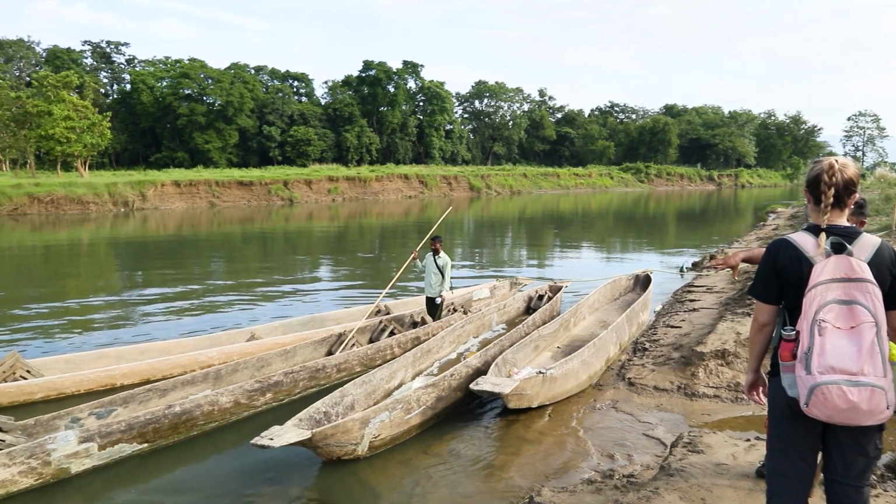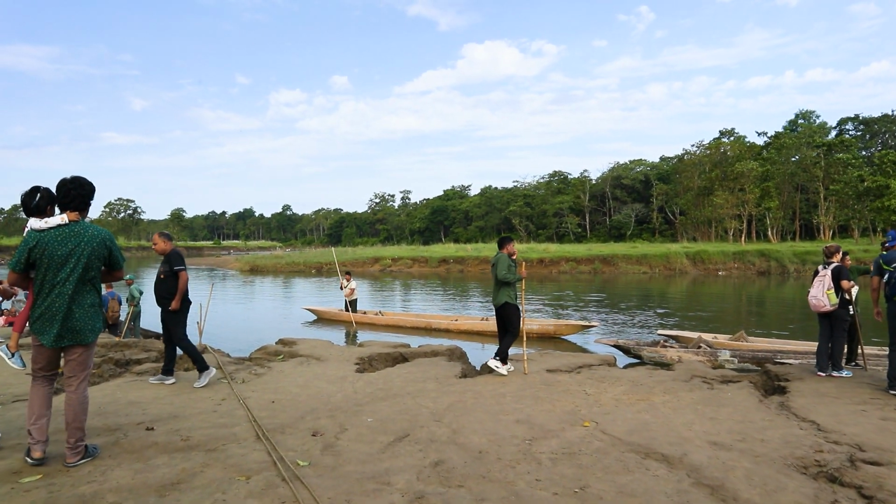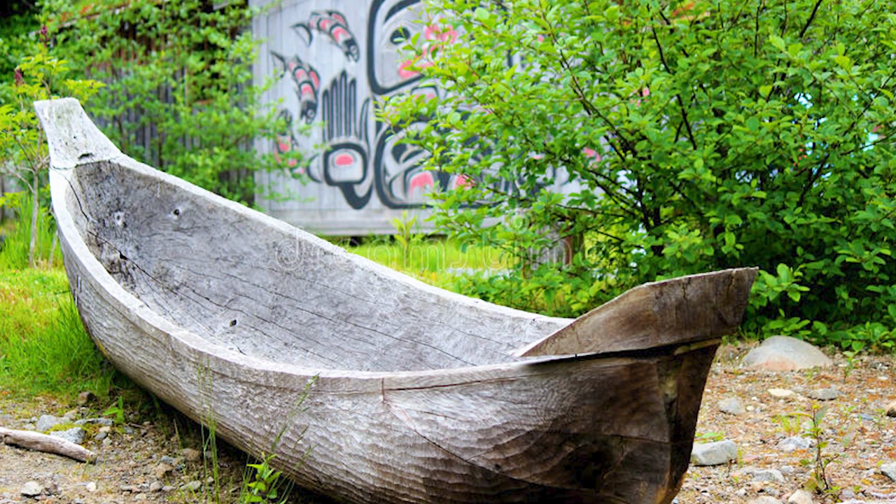These canoes are almost like balsa wood. So I could see this would be a lot easier to carve out than what the Native Americans used. These canoes are big and heavy.